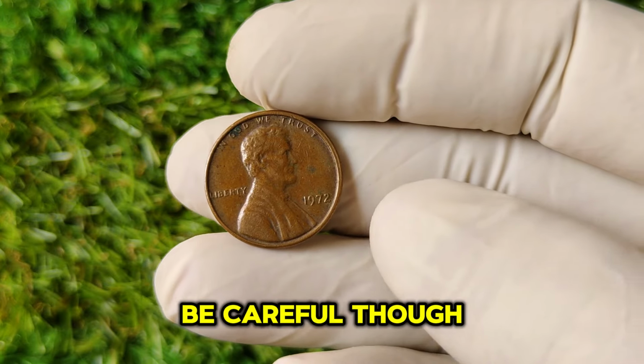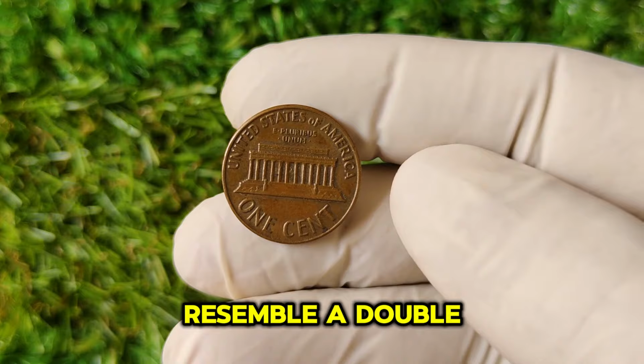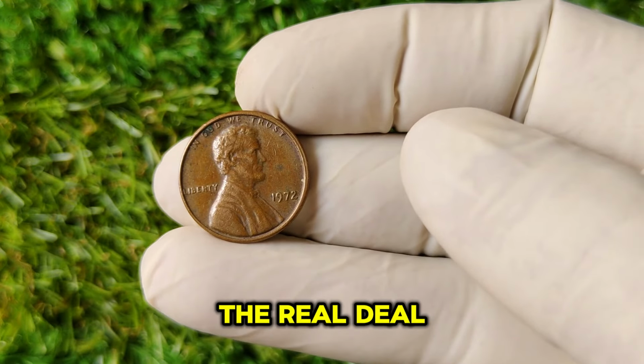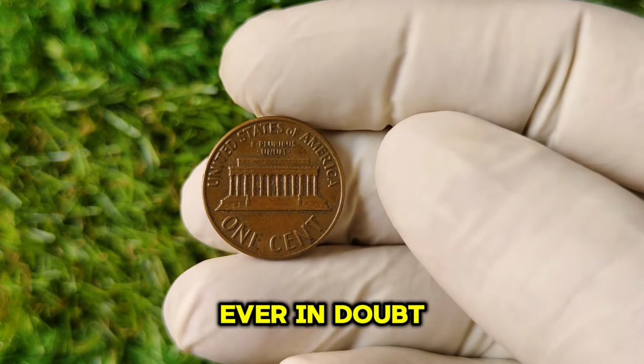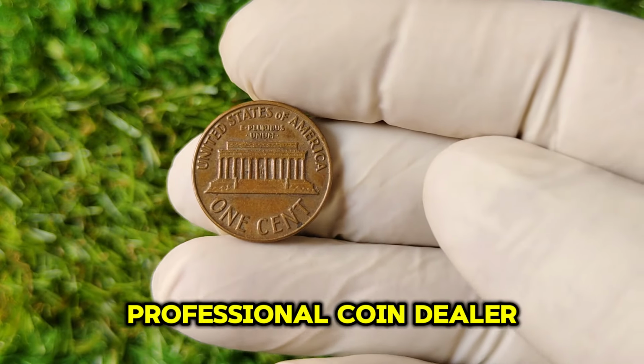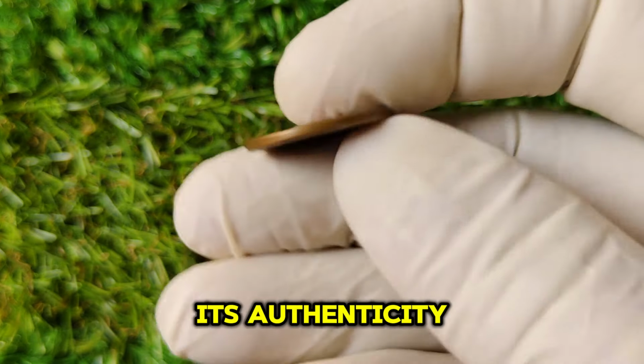Be careful, though. There are a lot of coins out there that have been altered or damaged to resemble a double die error, but these aren't the real deal. Look for consistent, clear doubling, and if you're ever in doubt, consult with a professional coin dealer or grading service like PCGS or NGC to confirm its authenticity.